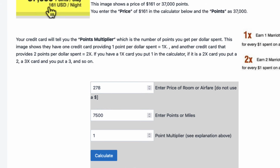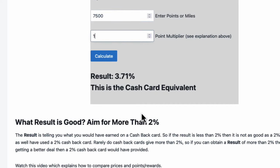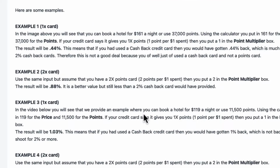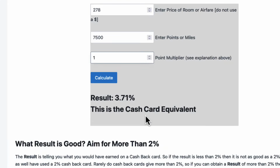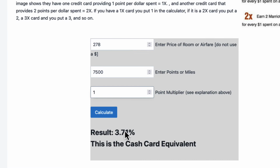So there's a great example of how you can use this calculator to put in the price, the miles equivalent, the multiplier, and then, in other words, what are you getting per point? Hit calculate, and there you go. It does it for you. I hope this is helpful, and I hope you use it so that you can make sure that you're getting at least 2% in value or more. And I go into more definition and explanations here on the site itself.